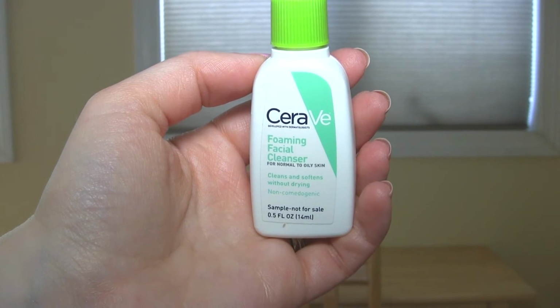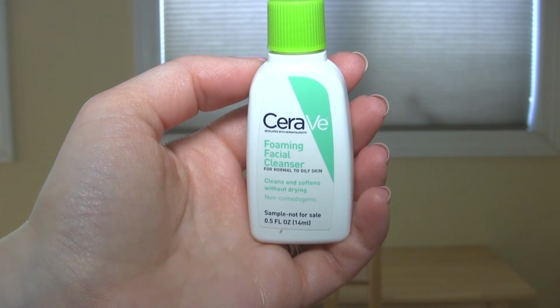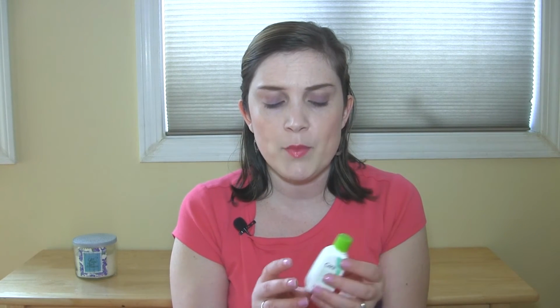Then we have a product from CeraVe. It is the foaming facial cleanser for normal to oily skin. Cleans and softens without drying. So I have another one of their cleansers that I got as a sample, but also that I have to clean my Fitbit. But it is not the foaming one, so it'll be interesting to see how that works. I've heard good things about the CeraVe products, especially for people with sensitive skin.